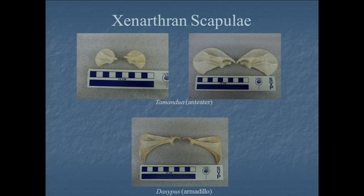And remember that shelf on the Megalonyx scapula for that teres major muscle? That's what that is. So anteaters, you can think of them just digging into the ant piles or the termite mounds, and they do that a lot. And they're able to do that because of that big muscle. And armadillos also have a very, very well-developed attachment site for that teres major muscle. In this case, they look kind of like a big sickle. So xenarthrans like to dig a lot or do something else that makes them go like that.